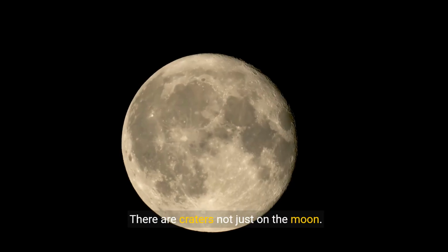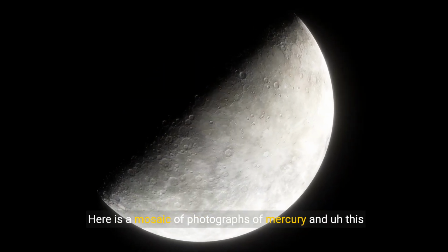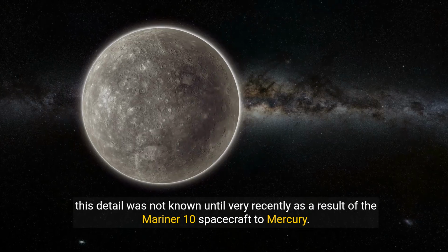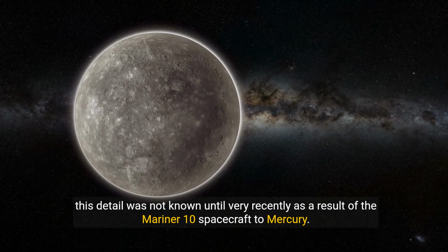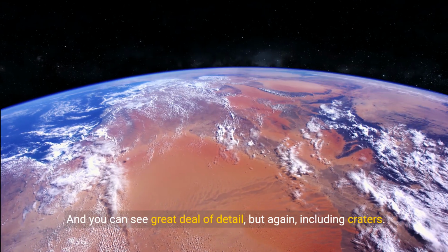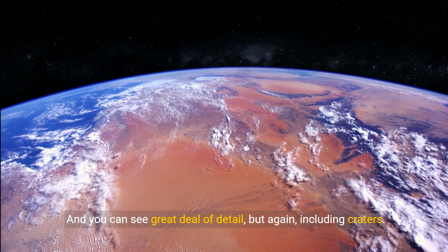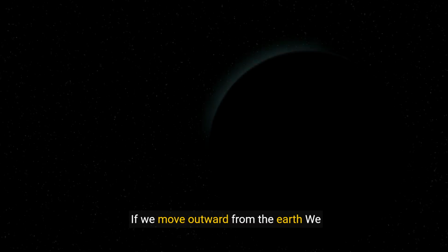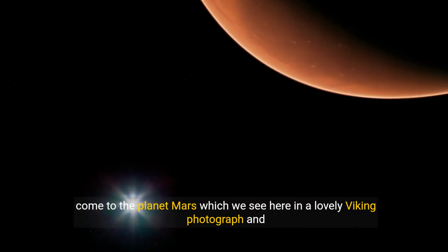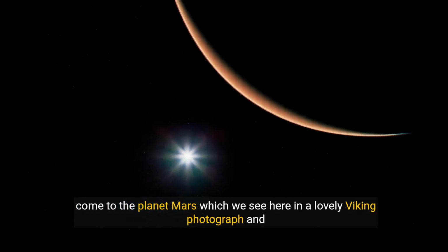There are craters not just on the moon. Here is a mosaic of photographs of Mercury, and this detail was not known until very recently. This is the result of the Mariner 10 spacecraft to Mercury, and you can see a great deal of detail, but again, including craters. If we move outward from the Earth, we come to the planet Mars, which we see here in a lovely Viking photograph.